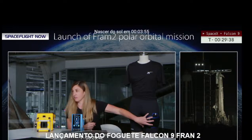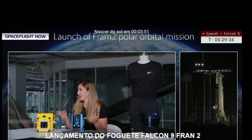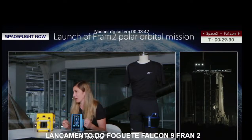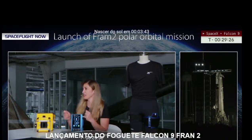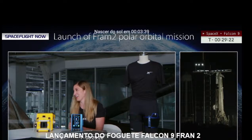And the other are these Delphi cuffs that use an inflatable cuff to actually control that blood flow. And what this does is a force multiplier for exercise. So by reducing the blood flow, it tricks your muscles into thinking that you're working harder than you are. So you get a little bit more bang for your buck there.